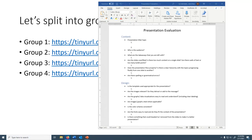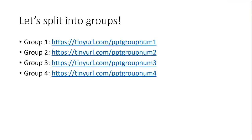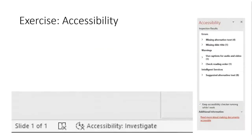And now, since we've gone a little bit through the evaluation process, let's go ahead and look at some different exercises that you can do of things that might be helpful when you're working with presentations. So the first one is just looking at accessibility.